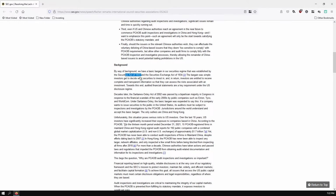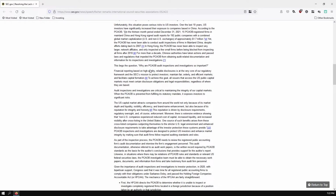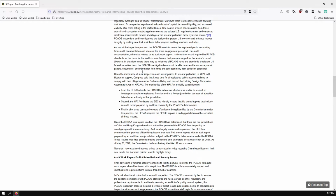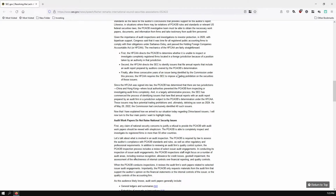Then they go ahead and give you a background of the Securities Act, the evolution of the PCAOB, the HFCAA, and all of that. And so let's see here. First, the HFCAA directs the PCAOB to determine whether it is unable to inspect or investigate completely registered firms located in a foreign jurisdiction because of a position taken by an authority in that jurisdiction. Second, the HFCAA directs the SEC to identify issuers that file annual reports that include an audit report prepared by auditors covered by the PCAOB's determination. Finally, after 3 consecutive years of an issuer being identified by the Commission under the process, the HFCAA requires the SEC to impose a trading prohibition on securities of those issuers.